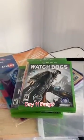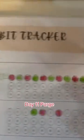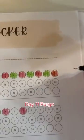And of course, the favorite part of my day is logging it in my handy dandy journal. I get to go to my habit tracker, my daily purge section, and color in day number 11. See you guys tomorrow for 12 new items.